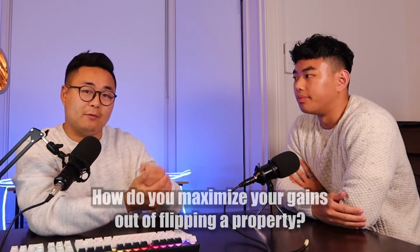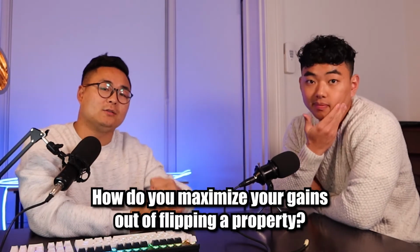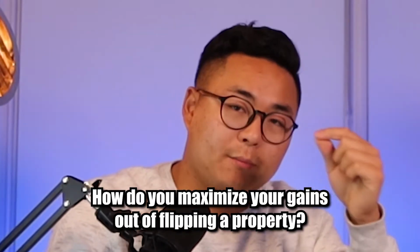So first you've got to buy right. You can't buy the wrong property. The adage goes, buy the worst house on the best street. That's what you want to be doing. Flipping basically means improving and adding value to it before you sell it afterwards. And you also don't have to sell.